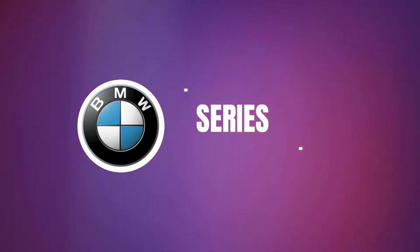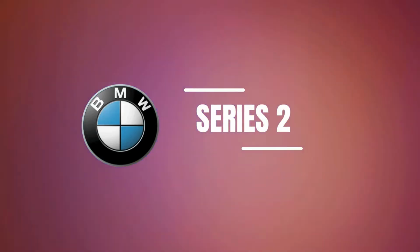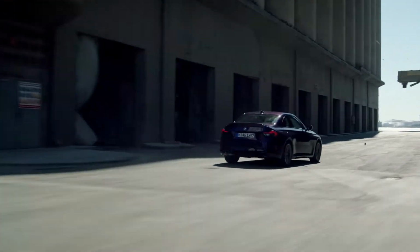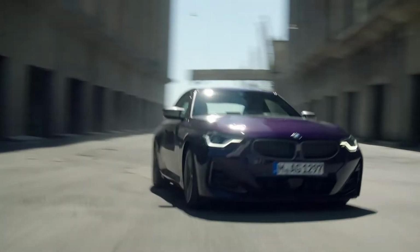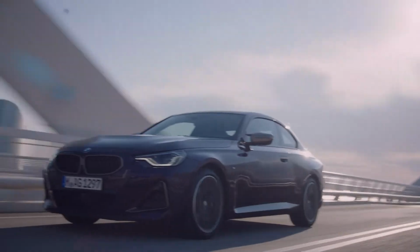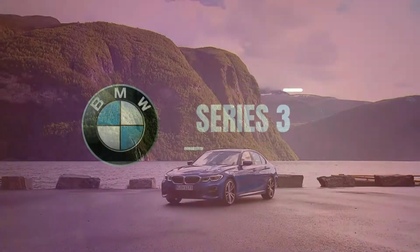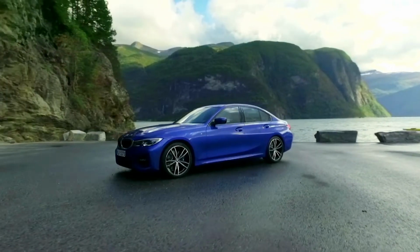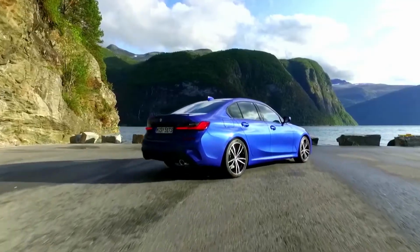Let's have a look at all of BMW's available models and start with the 2 Series. The 2 Series is a two-door coupe and convertible that is smallest in size and lowest in price. The 3 Series is a 4-door compact sedan available as a sports wagon, touring, or slightly larger Gran Turismo.